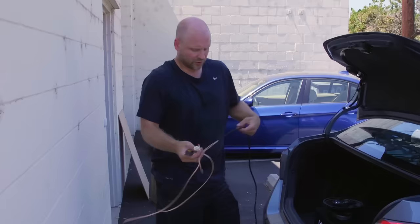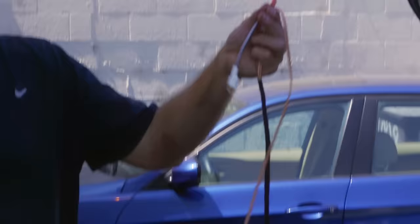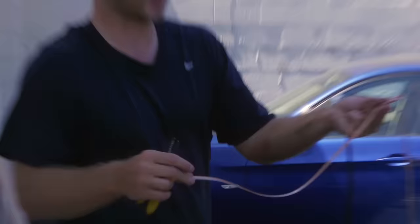So we're just gonna use high level inputs. Then what we're gonna do is use the metro harness that plugs into the factory speaker connector, connect that to our lead that is gonna go to the amplifier, and then we'll connect another lead that goes to the new speaker. So in essence, we're gonna make a Y harness, we'll tape it all up, it'll look 100% factory.